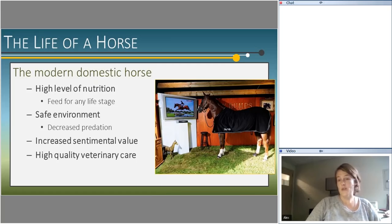The modern domestic horse has a lot of advantages. A high level of nutrition is one aspect that has allowed horses to live longer. If you go to any feed store, there'll be feeds for any life stage of the animal and lots of specialized feeds. There's been a lot of recent research, and a lot goes into developing feed for horses now that definitely doesn't occur for horses in the wild, and definitely was not even available 50 years ago.